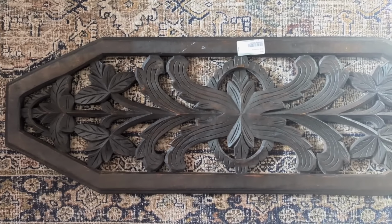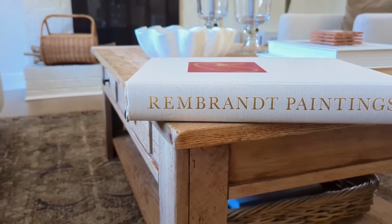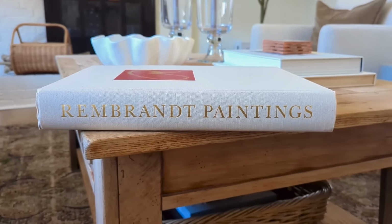So I hope that watching me find a few more pieces to slowly curate in our home has inspired you to go out and hit your local secondhand shops and see what you could find for your home for a lot less than retail as well.